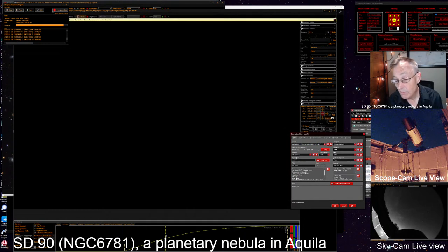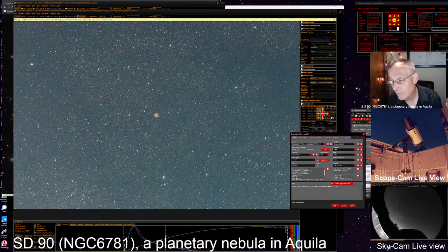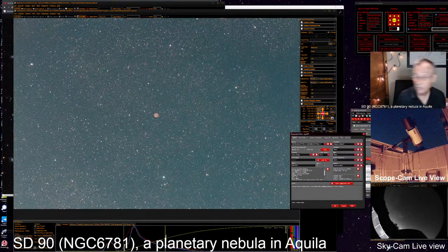6781. We saw this faint planetary nebula even before live stacking commenced. It's faint, but large. It's called the Ghost of the Moon.